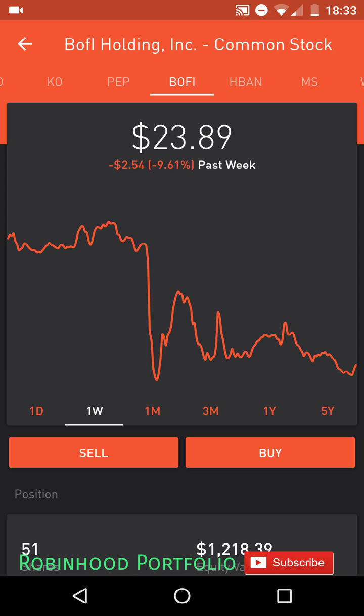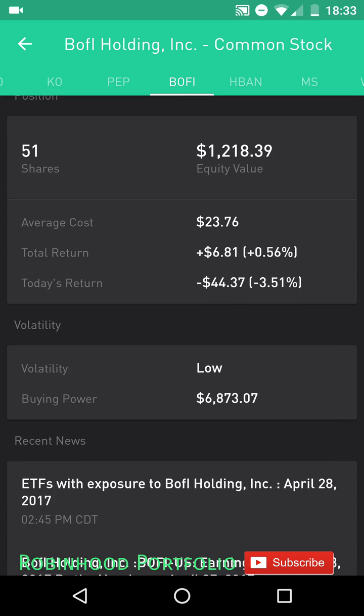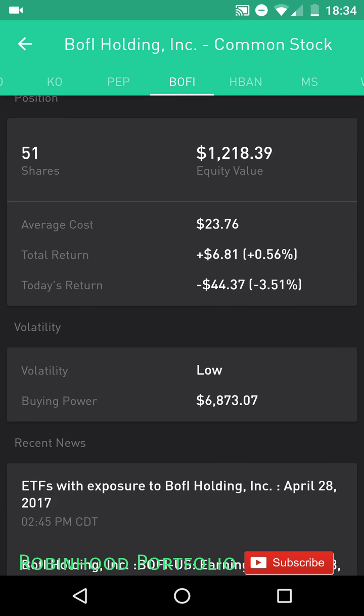This is a stock, one of my first stocks on Robinhood actually, BOFI, Bank of the Internet. I bought this stock back when I first opened the account at about $17 or $18 or so. And in the middle here, just a quick sidebar, something I don't like about Robinhood is that it doesn't take into consideration different tax lots. I may actually put a video out about tax lots, but Robinhood simply sells off the first stock that you bought.